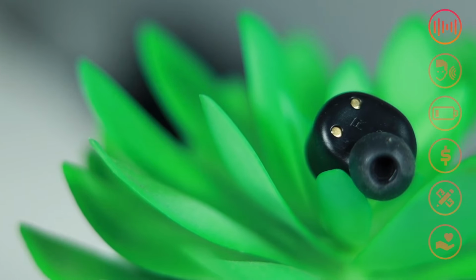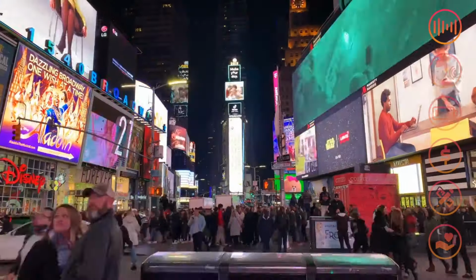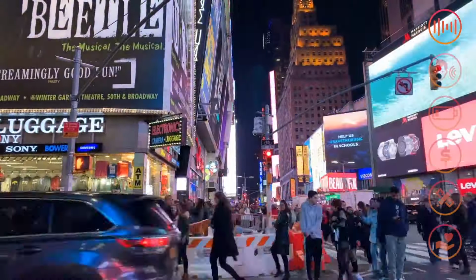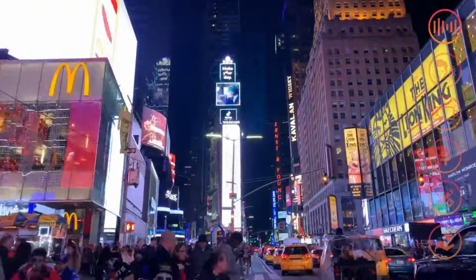With the fit of these rubber tips too, you also get quite a lot of passive noise cancellation. So any of people talking around you or just other excess noise is basically null and void, meaning you have an almost silent, private listening experience wherever you are. But how does ANC actually work though? Well, that's the impressive bit.